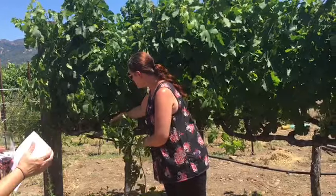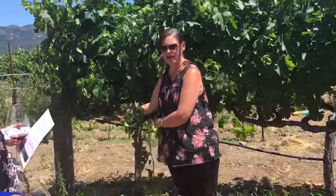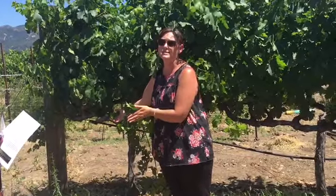Sometimes people will come out and ask, why is it that you have grapes? They're not red yet. This is a red varietal. Well, they first develop in size and structure, and then they go through the ripening process.